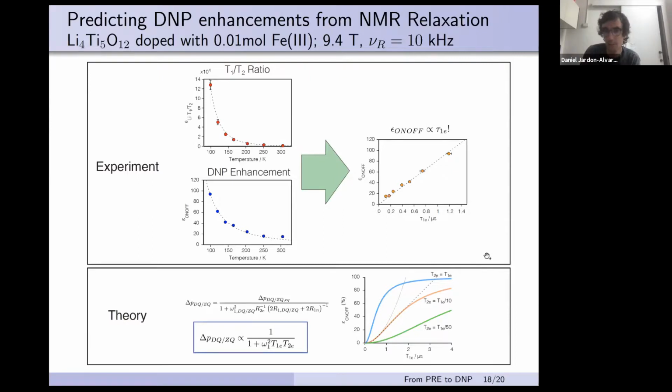So to summarize this, if you have a polarizing agent and you want to predict if it could be a good DNP polarizing agent, a simple test you can do is just measure T1 and T2, determine if these are dominated by paramagnetic relaxation enhancement, and then if this is the case, you just take the ratio and look what type of T1e you get, and if you expect to get any saturation with the T1e that you measure. And with this, I would like to conclude.